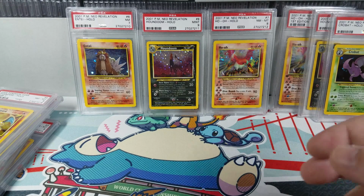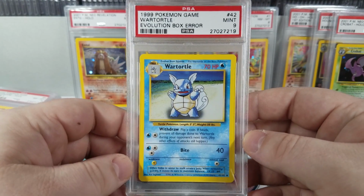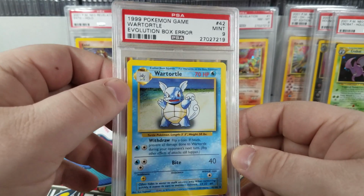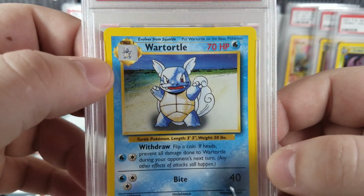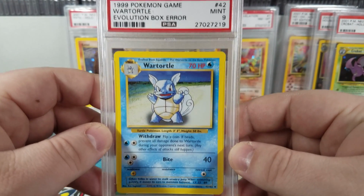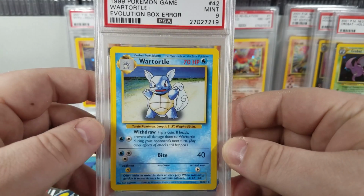All right, this next one. Boom, boom, boom. You ready? Wartortle PSA 9. A Limited Wartortle, but it's the evolution box error. You can see up there that it actually says evolves from Squirtle. No, evolves from Wartortle. That's kind of cool. PSA 9. Really, really good grade for this card. It's tough to find these loose. Tough to find them mint.